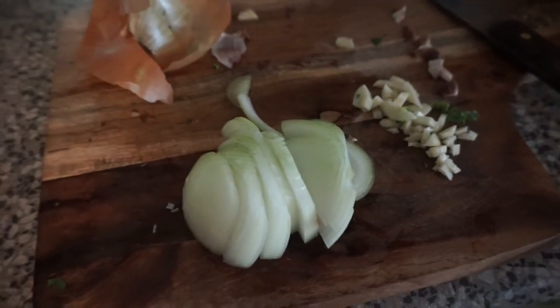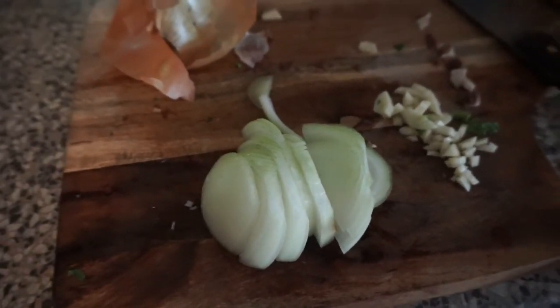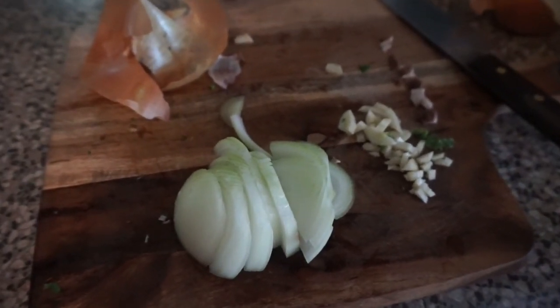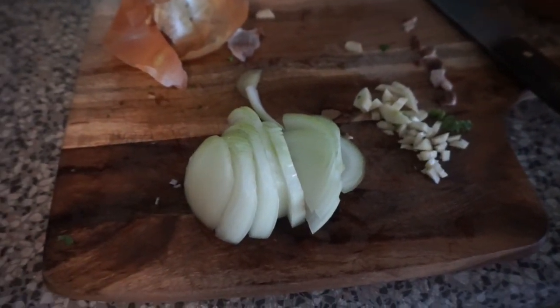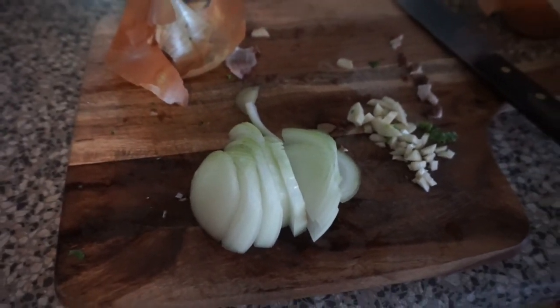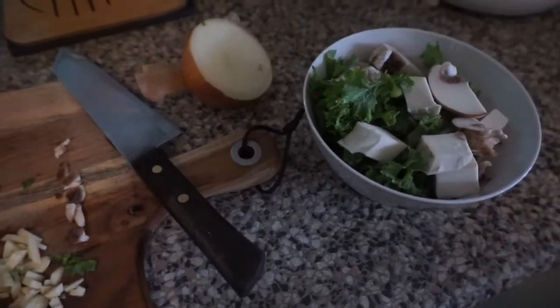I'm also going to do a simple tuna salad for lunch. And then my smoothie for kind of like a midday snack on the way home from work. So I'll show you guys that as well.